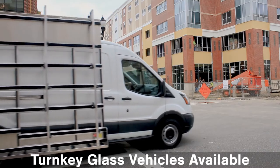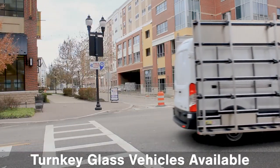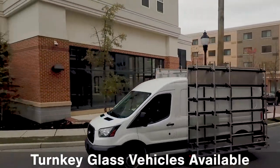Need a turnkey glass truck? We have vehicles available in Philadelphia, Boston, Orlando, and Los Angeles.